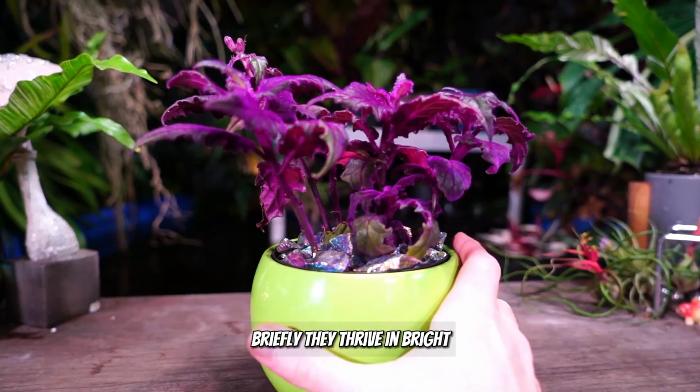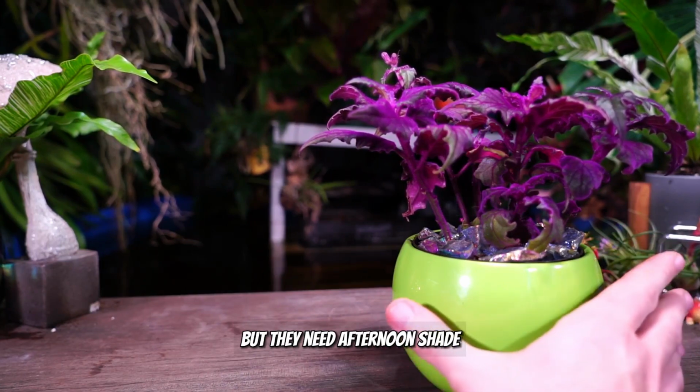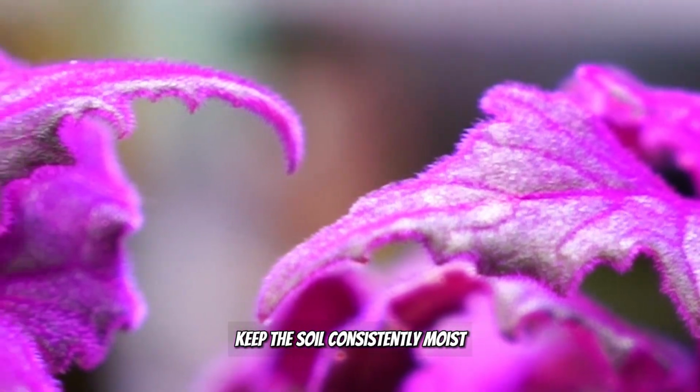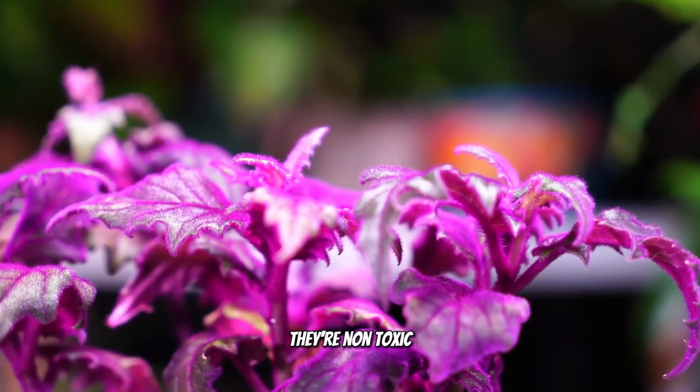Briefly, they thrive in bright, indirect light, with morning sun being okay, but they need afternoon shade, especially in warmer climates. Keep the soil consistently moist, avoid drought, and good news, they're non-toxic. Now, onto the plant details.